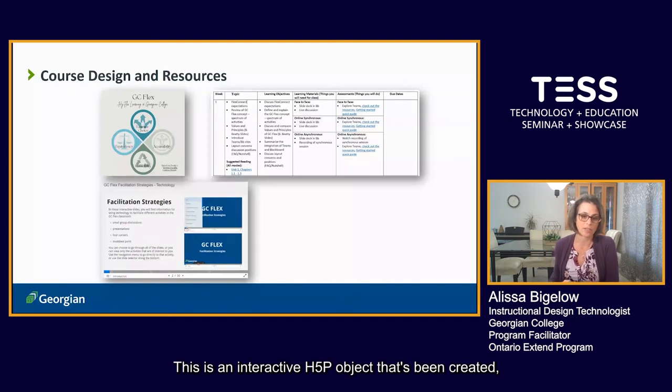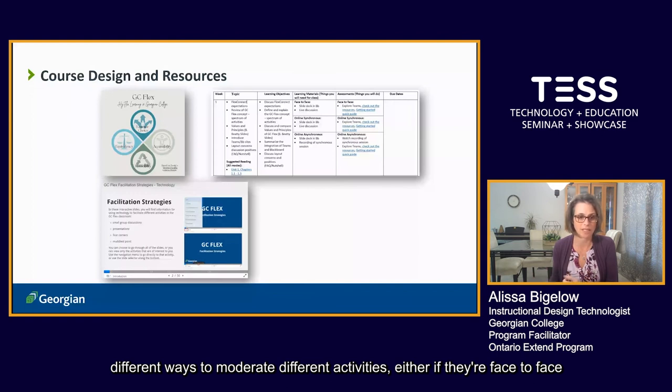This is an interactive H5P object that's been created, and it's a collection of common active learning activities that we've carefully outlined how they can be managed and accomplished with the same outcomes in each modality. So we're also recognizing with this module that not every modality has to necessarily be identical, but the experiences do need to be equivalent. So this module takes you through different ways to moderate different activities, either if they're face-to-face or if the student is going to be doing them asynchronously online.